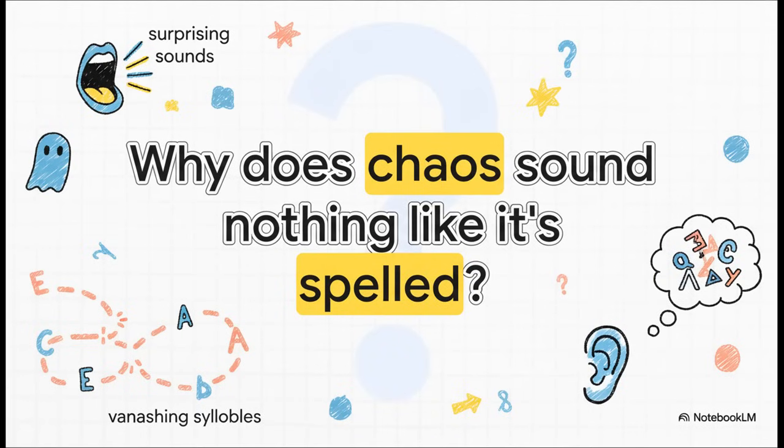Right? It's a fantastic question. English is just full of these little puzzles where the spelling and the sound seem to have nothing to do with each other. It can be super frustrating, but today we're going to sort through some of that madness, starting with our very first category.